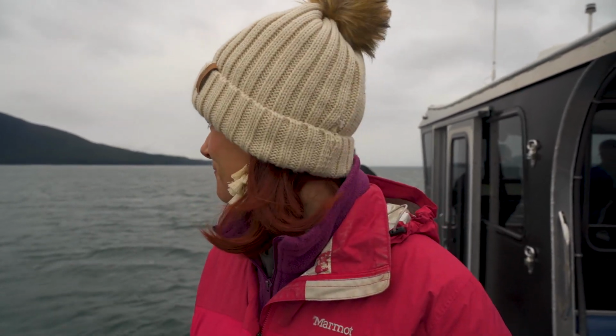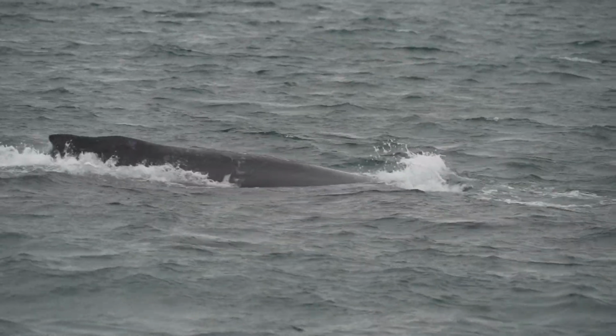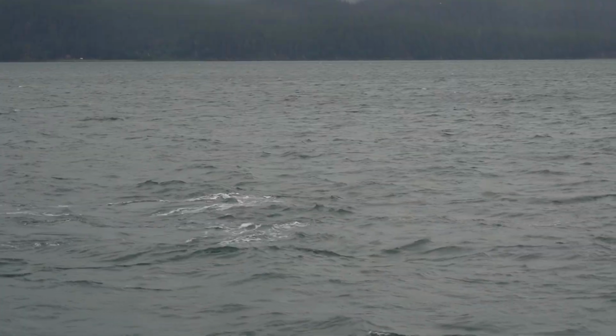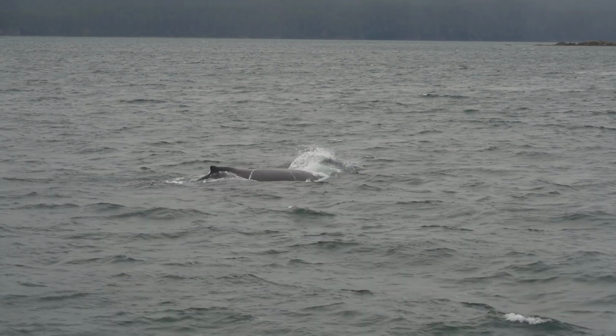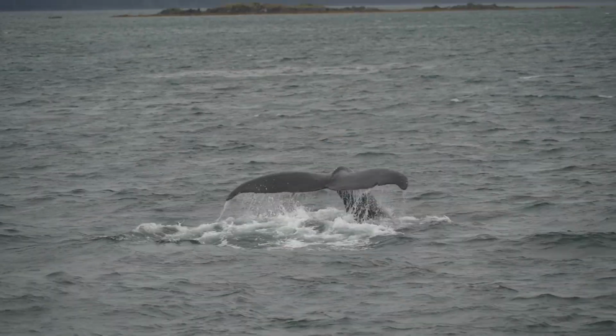Juneau Whale Watch, 10 out of 10 recommend. How many whales do you think we've seen? At least a dozen, if not more. I couldn't count them. It didn't even matter when one dove down because there were like 13 others to see. They got pretty close too. Whoa! Ooh. Wow.